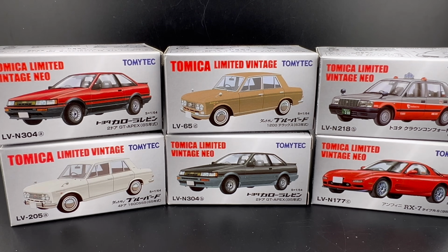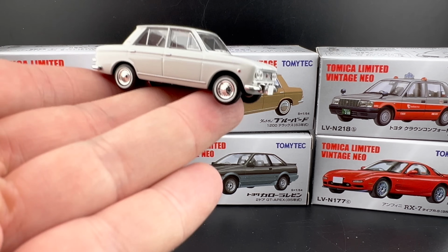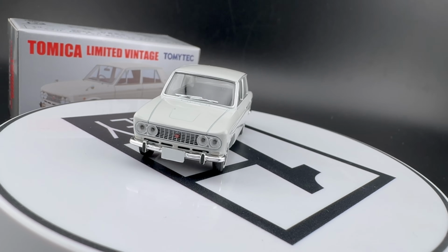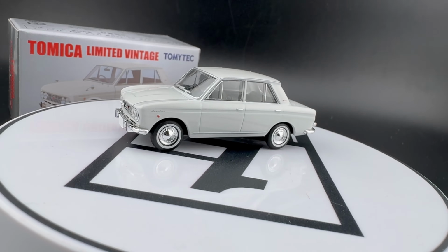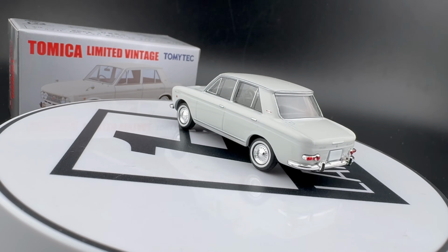But this next one is the Datsun Bluebird 1600 SSS. But it is Limited Vintage. There's also Limited Vintage Neo. They'll replicate cars you'll see on the road. Sometimes they'll do race cars. You might see some of those here in a minute. And they try and replicate them perfectly. So if whatever year this one is, if there was a change in the headlights and they do a replica of that one for the next year, then they will change the headlights.